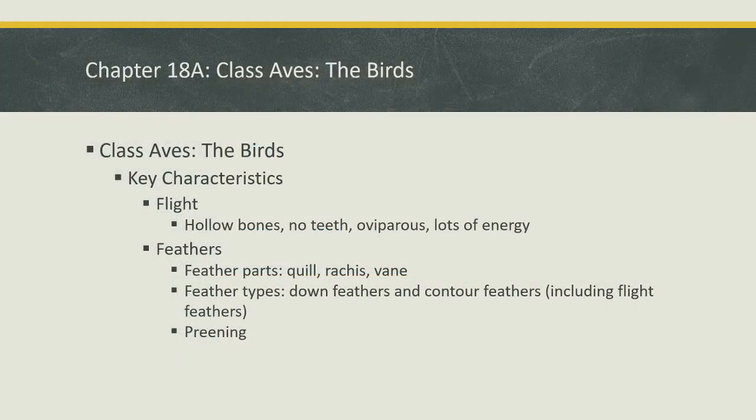So, what do we got? First of all, key characteristics. One of the first things I'm sure comes to most people's mind when they think of birds is flight. And there are some characteristics that help make flight more doable for birds. These are a few of them. One of them is hollow bones. Birds are very light, and they need to be light in order to obtain flight efficiently.